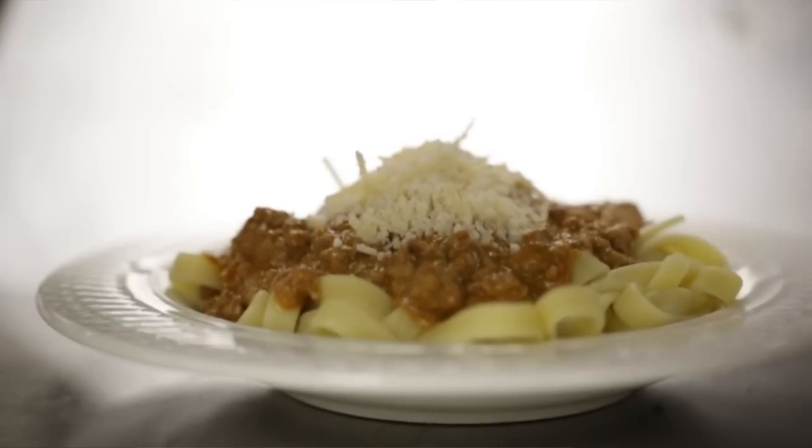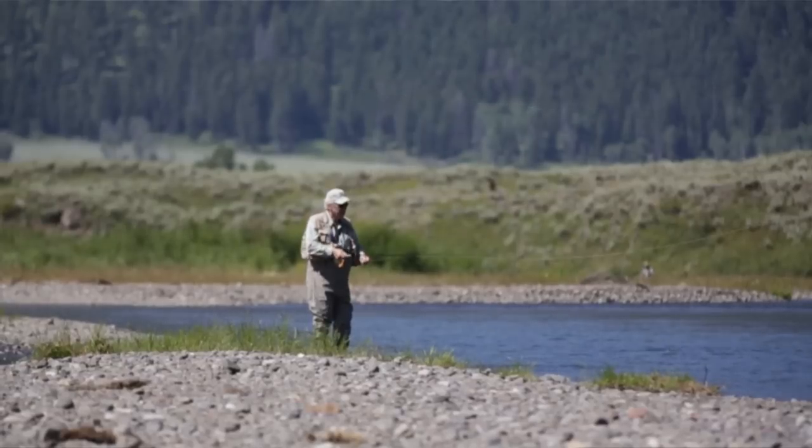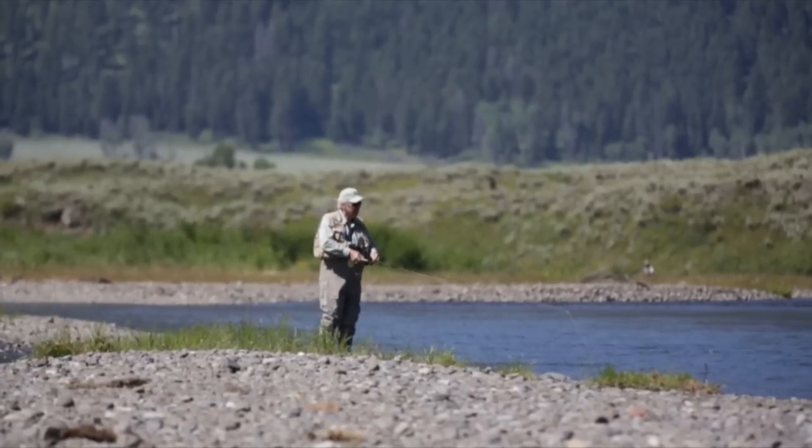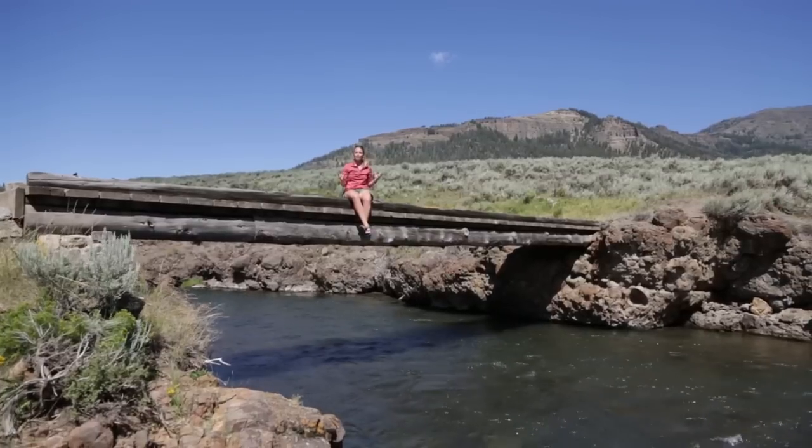the best quality possible. And if we have a guest who's trout fishing and they catch their own fish out at Lake Yellowstone, they can bring it to our kitchens and our chef will prepare it that day for them for the dinner. Being able to relax on vacation is going to be taken care of for you.